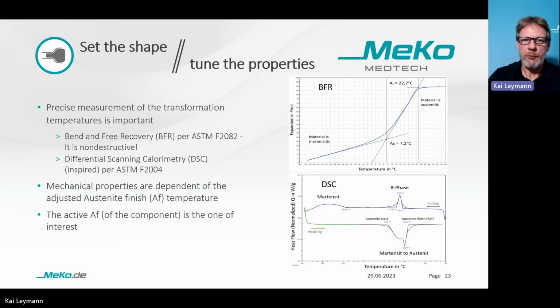Of course, we spoke about the AF temperature. This is very important. Precise measurements of the transformation temperature is very important. So in principle, we apply two different technologies. First is the bend and free recovery. It's BFR. I think everybody was hearing that. It's per ASTM standard. And the important thing, it is non-destructive.